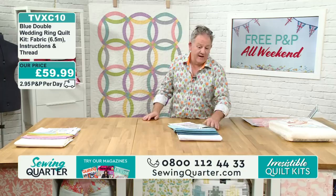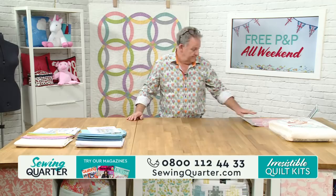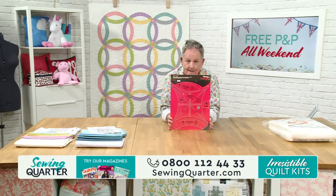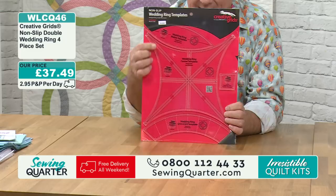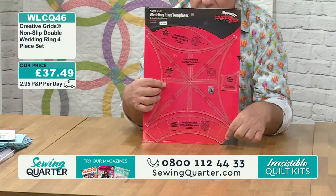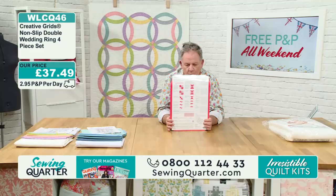Now, the ruler that you need is this one. A lot of you have already got this. That's why we didn't put it in the bundle yesterday, because so many of you have already got this one. You see the template, you get the orange peel one, which I kept calling the lemon peel yesterday, the star, the funny little square, and the arch. You can use them for lots of different things, look. As well as making the one that we made, the double wedding band, there are options.